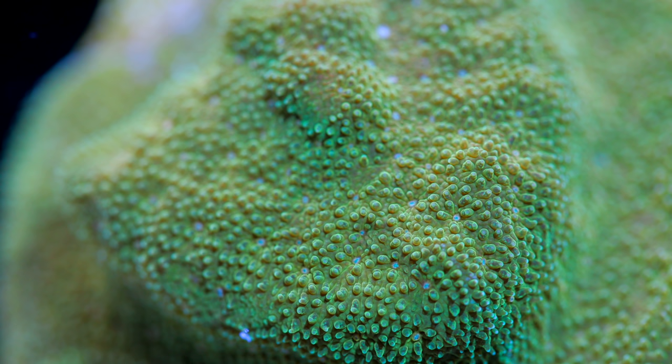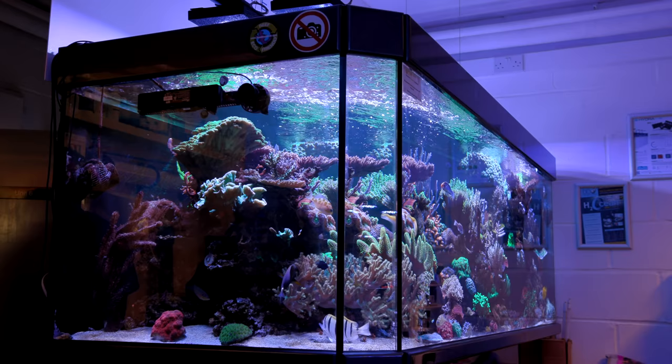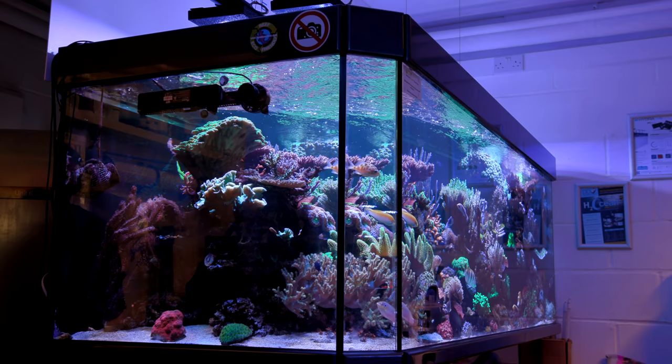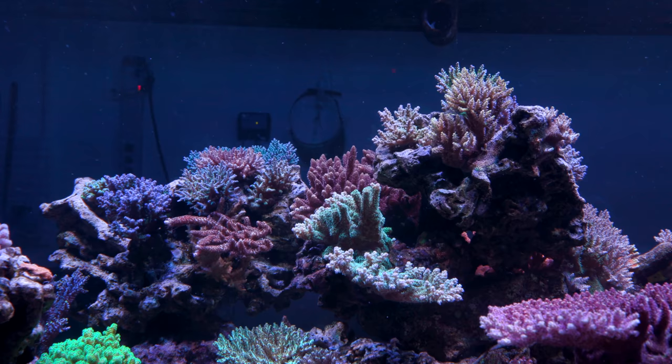Now that we've covered some background on the coral, let's talk more specifically about the care requirements for Psammocora, starting with lighting. When it comes to lighting and placement in the tank, Psammocora are pretty flexible. We've kept Psammocora in different lighting intensities. However, we favor keeping them in aquariums with medium to high light.